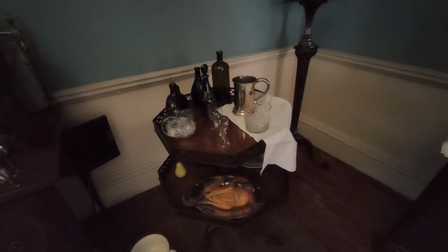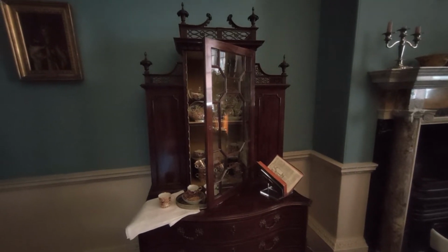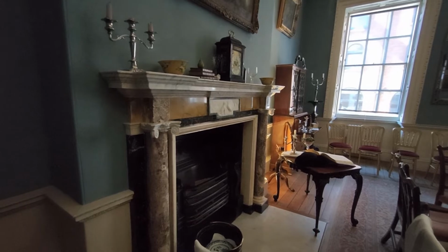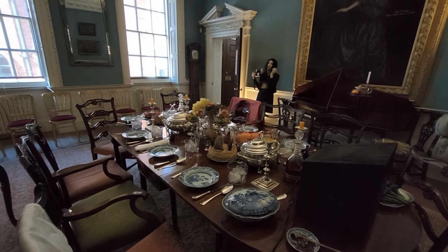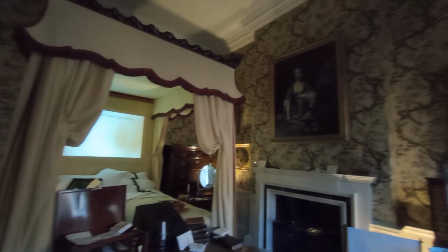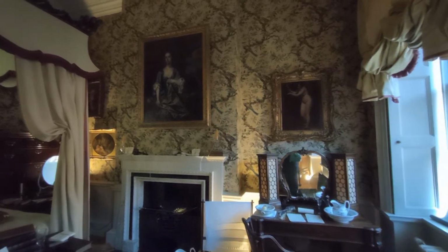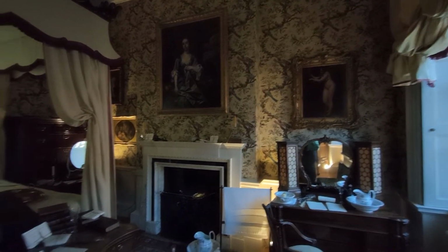A lot of it's been recreated because, well, not recreated, they're authentic, but they're not from the house. Some of them have been brought in to recreate what the actual Georgian townhouse would look like here. As it was in the early 1900s converted into a cinema, and they kind of butchered most of it. Thankfully, they didn't mess too much with the plastering on the ceiling, so the rest could be restored quite easily.